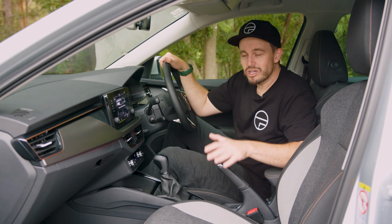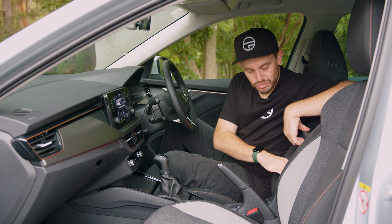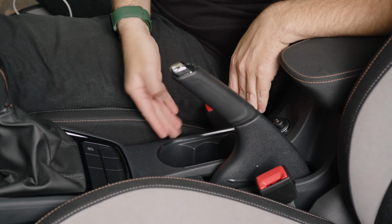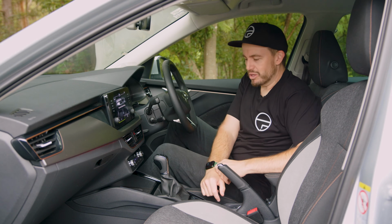When it comes to storage, the Kamiq could be better. Why I say that is because it's got a very, very small center storage bin here. It's a covered bin at least. There are some cup holders between the seats, but if you have a keep cup or you have a large cup, you're not going to fit it in there. So that might be something you want to keep in mind.